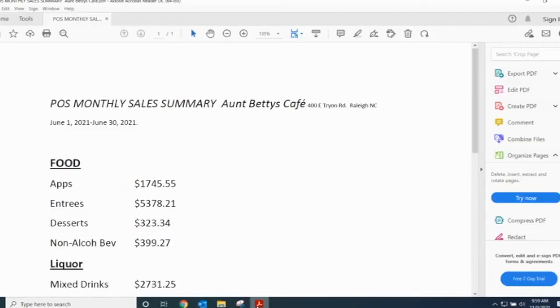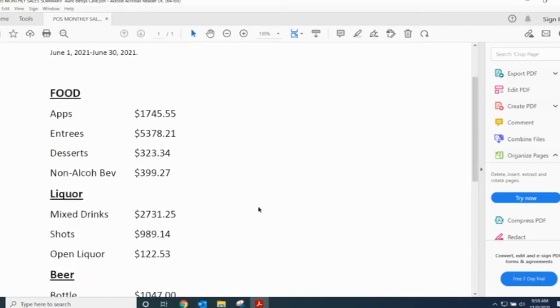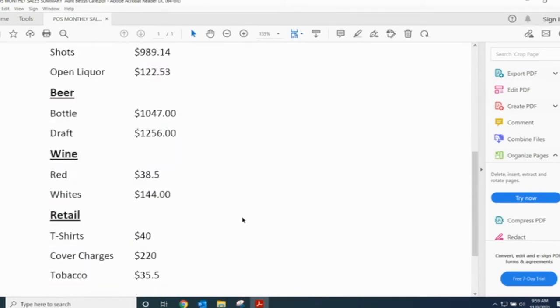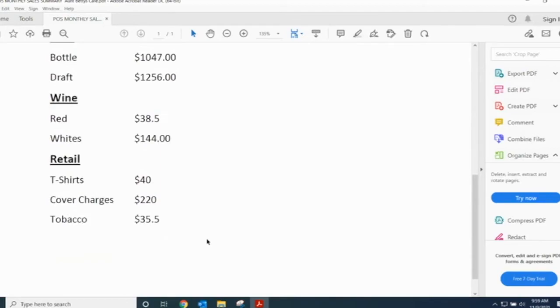This example of a point of sale system monthly sales summary includes the date field that we're looking for, June 1st through June 21st, and the different departments broken down into different subcategories. For food, appetizers, entrees, desserts, non-alcoholic beverages as examples. For mixed beverage or liquor, that would be mixed drinks, shots, and maybe open liquor. Beer, bottles or drafts, wines, red or whites, and retail, maybe things like t-shirts, cover charges, tobacco, etc.